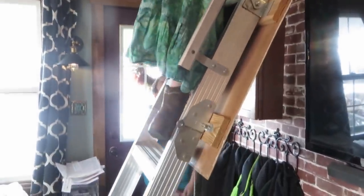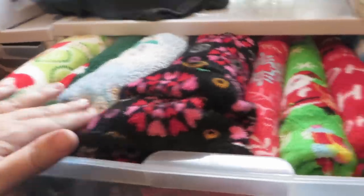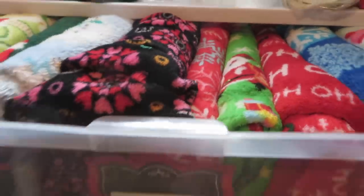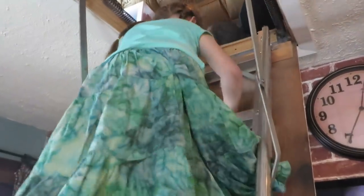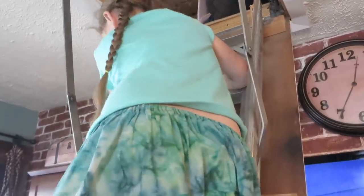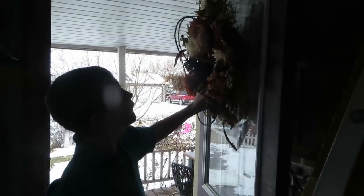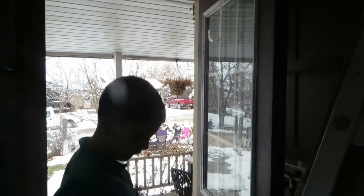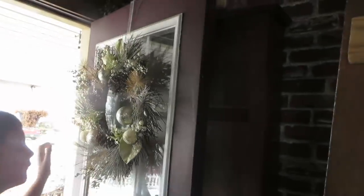These two are gonna help me do some tidying up in the attic, and we're gonna get a few Christmas things down. Apparently, we already did have enough blankets. I bought an extra because I thought we were a short one, but I guess not. Look at her pretty outfit today too. Lift straight up. There you go. Hold that one. Good.